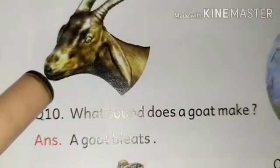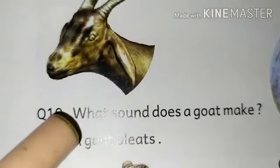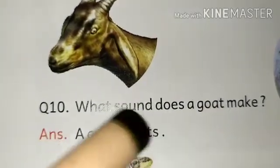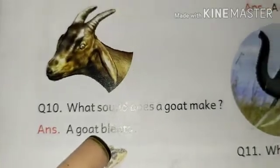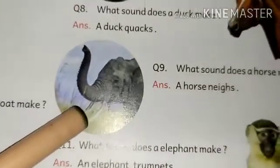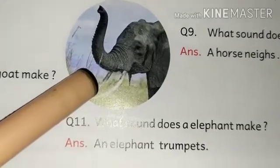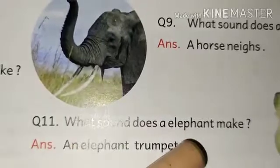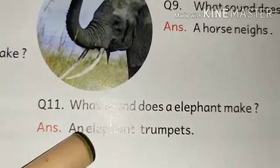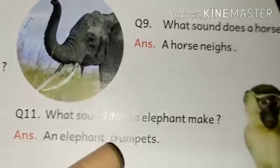Which animal is it, children? It's a goat. What sound does a goat make? A goat bleats. Which animal is it, children? It's an elephant. Yes, it's an elephant. What sound does an elephant make? An elephant trumpets.